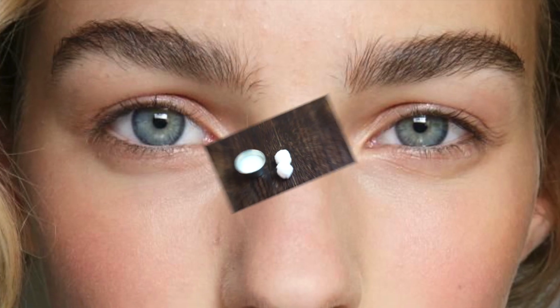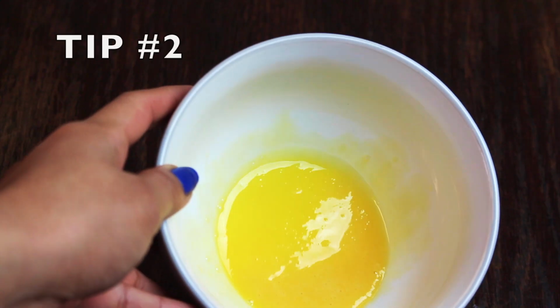If you're looking for a remedy to thicker eyebrows, that too naturally, then stay right here. I have 3 great tips to reveal to you today.